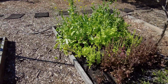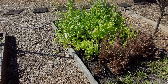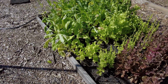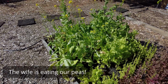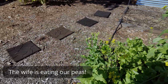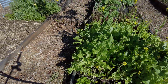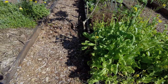So we were going to pull this out, but it is one of the few things that is flowering regularly and consistently. And as you can see, there's a great big old bumblebee on that one. So we are going to leave the ones that are going to seed, pull out the rest, and start planting our summer squash in this bed. And as these leafy greens fade out, we'll pull them so that there's less competition with the summer squash, or the summer squash will shade them and we'll yank them out.